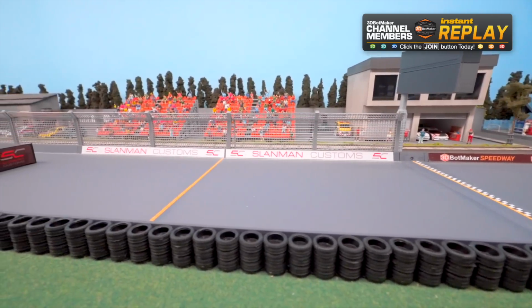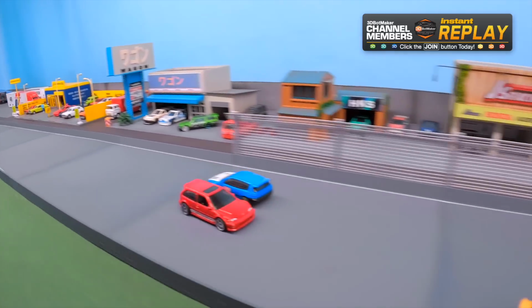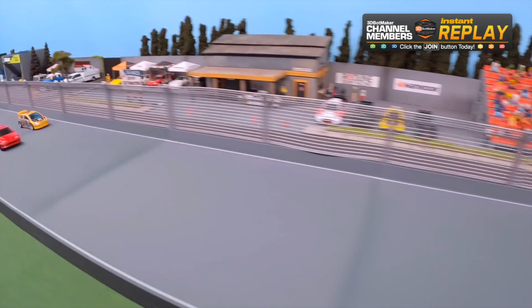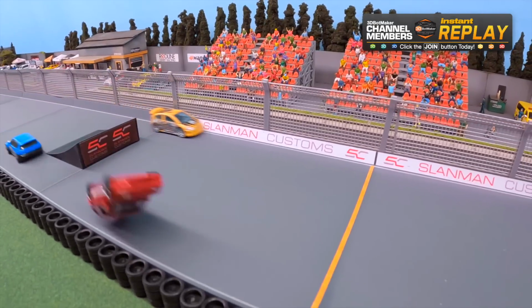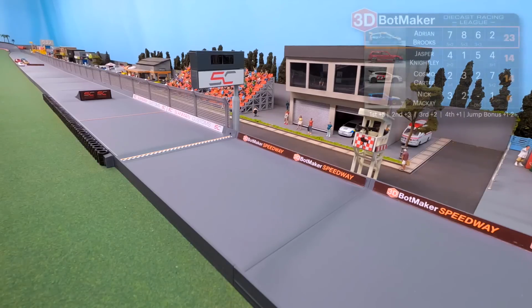What happened to Jasper Knightley in the red Civic? Well, apparently he finished the race upside down. Here's the replay from a different angle. Keep your eye on the red Civic of Jasper Knightley. Gets that first jump right there. And then things go wrong right here. But even with that, he still managed to finish in second place. That's a good finish for being upside down.